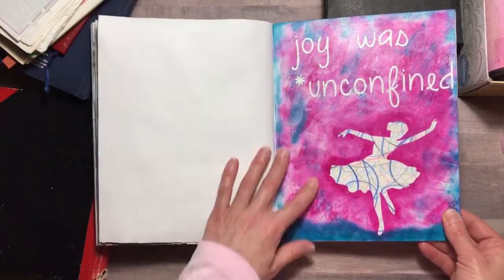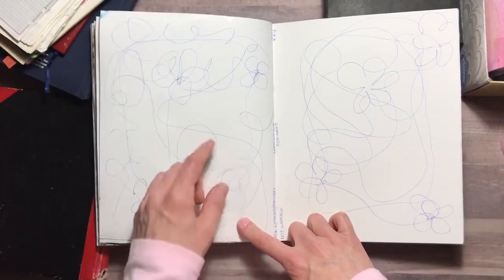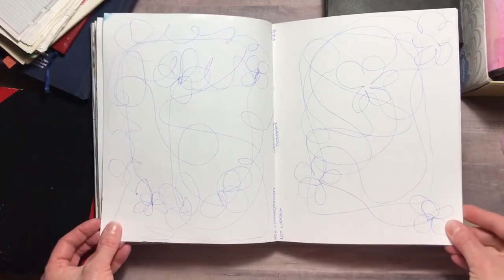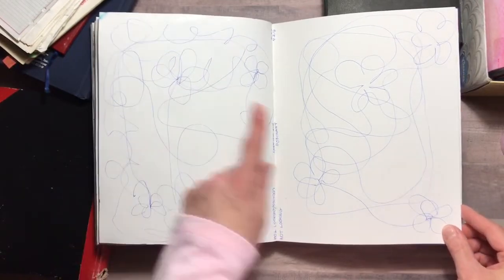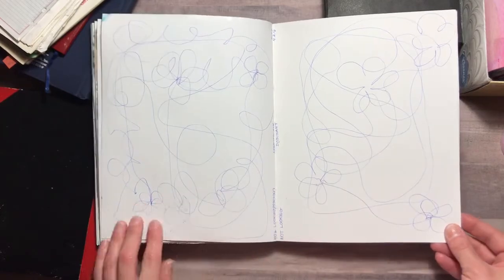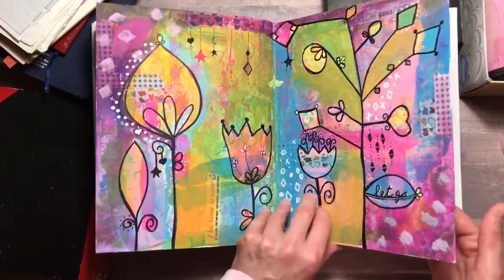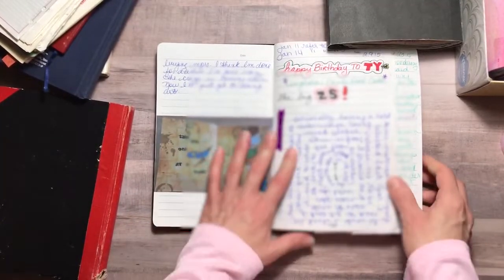Here's another fun one. This was using your left hand and your dominant hand to see the differences and how they compare. This is non-dominant, not looking, and this is looking and dominant. That was from 2016. So much fun. So that's kind of what got me into art journaling, was this one picture here.